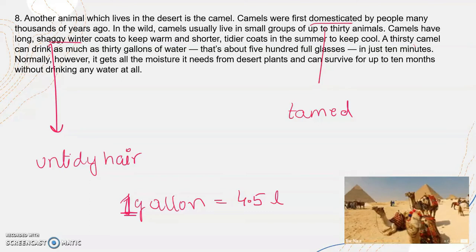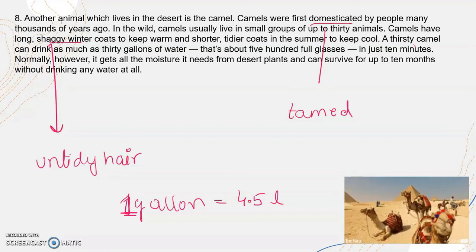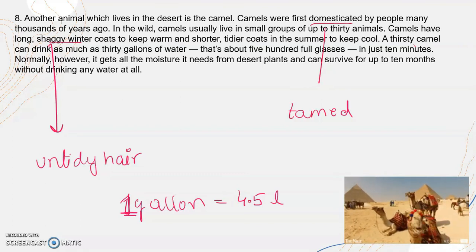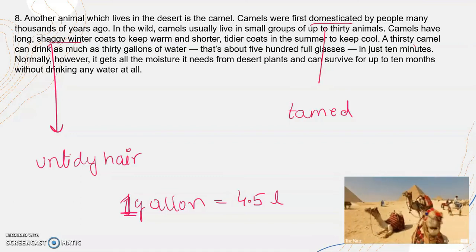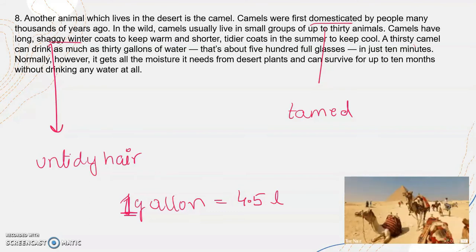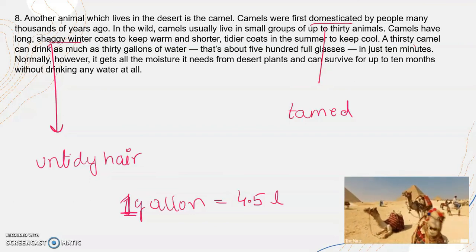And if I talk about their drinking habits, you won't believe that camels can drink at a time almost 30 gallons, which is 500 glasses of water if they're thirsty, in just 10 minutes. And normally, how do they get moisture? They have to rely on the desert plants, and once they get enough water to drink, then they can survive without water up to 10 months.